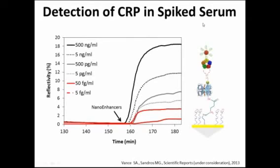So basically, this is what's happening in the sensor: after we inject the CRP, we inject the nano-enhancers, and then you can see the actual amount of CRP SPR signal being enhanced here.